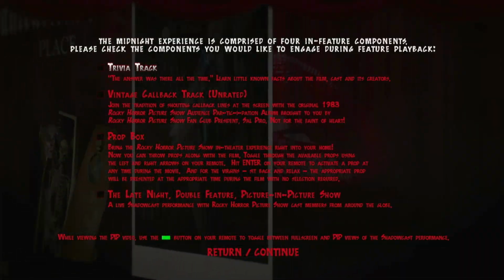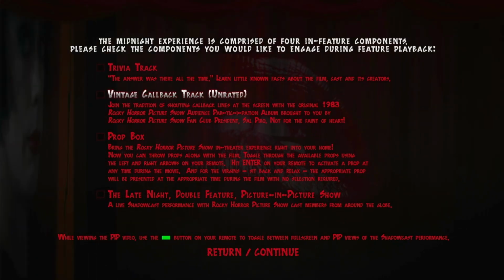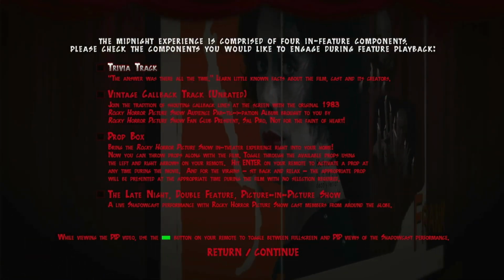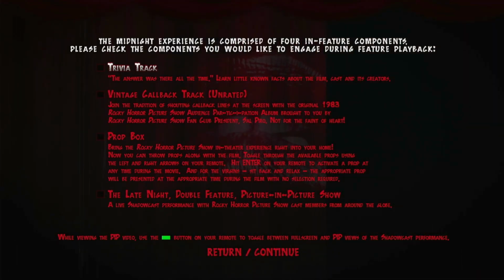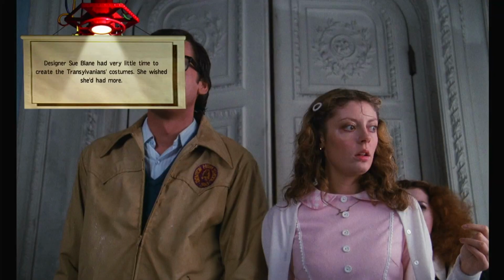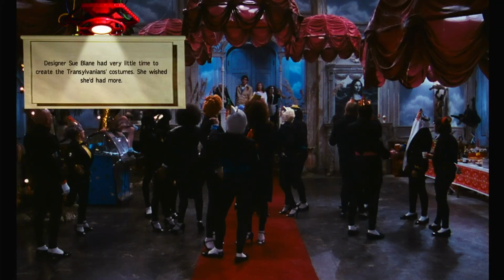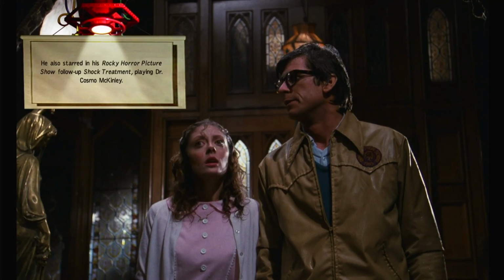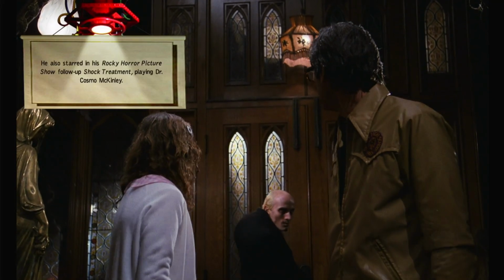So there are 4 features for the Midnight Experience when you locate this special feature. The first one listed is a trivia track. Now this pops up in the top left hand of the screen, and it's nothing too crazy, but it does give me a bunch of facts that I didn't know personally. And what's really cool is that they are relevant facts to what is happening in the movie at the time, or the actor that just popped up on screen. For example, Richard O'Brien. When he pops up on screen for the first time, there's some Richard O'Brien facts on screen, and I love that. So the trivia track, not bad.